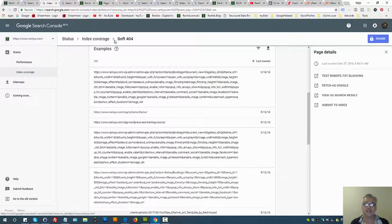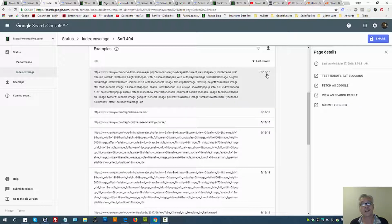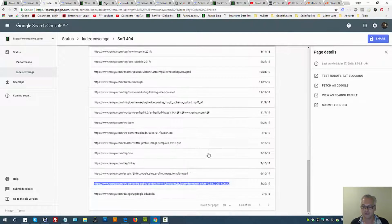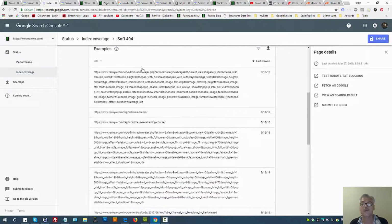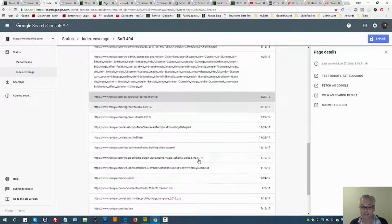And index coverage, soft 404 is all about that. Once again, you can ignore it if you want, because they are not really harming your site. But if you say, no, I want to take full control, then analyze when it was last crawled. Was it recent? Did you make updates on your site? And do you see lots of these soft 404s? Knowing that you have URL parameter options to tweak for advanced users, okay?